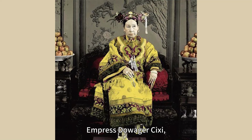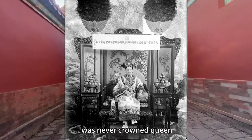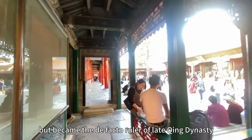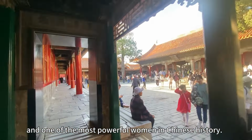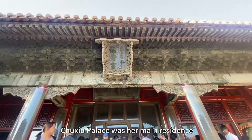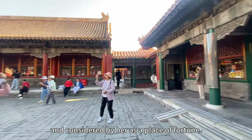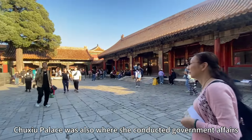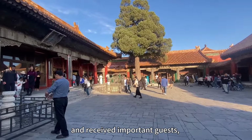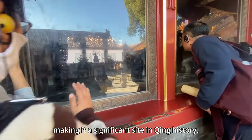Empress Dowager Cixi, concubine to Emperor Xianfeng and mother to Emperor Tongzhi, was never crowned queen but became the de facto ruler of the late Qing dynasty and one of the most powerful women in Chinese history. Chuxiu Palace was her main residence and considered by her as a palace of fortune. Not only her home, Chuxiu Palace was also where she conducted government affairs and received important guests, making it a significant site in Qing history.